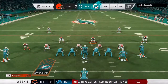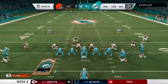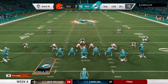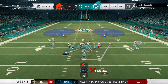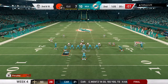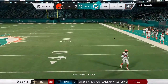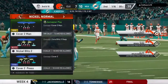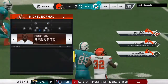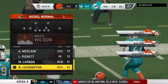After the incompletion, here's 2nd and 10 from the 20. Rush in, rush in, rush in. To throw again, Morton. And his throw is incomplete. Feels like they're getting caught in between here because they didn't get completions on 1st and 2nd down. Now you got to worry a little bit about the clock because you prefer not to give them another shot here in the first half. But if you don't pick up the first down, guess what? You're likely going to have to.